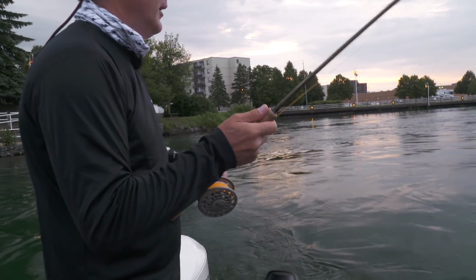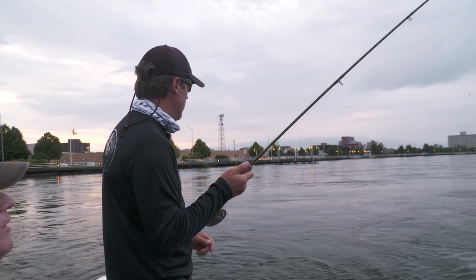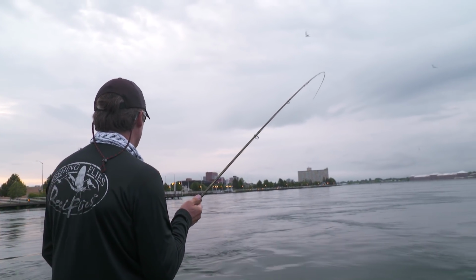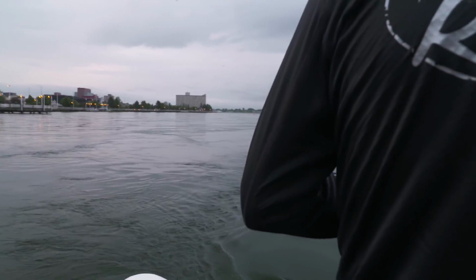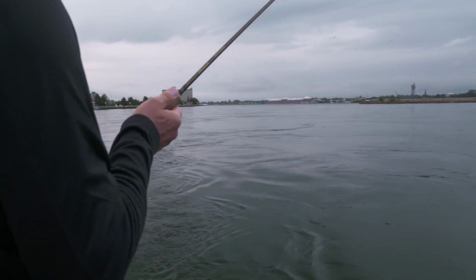Well, we're not there yet. He's holding in the current right now, actually. Yeah. If I start backing down, just watch your eyes, okay? Yeah, no, that's good. No, that won't happen, don't worry. There's no chance of that. He's getting a big head shake. He's trying to spit the hook at the minute. Yeah, he's head banging right now still.